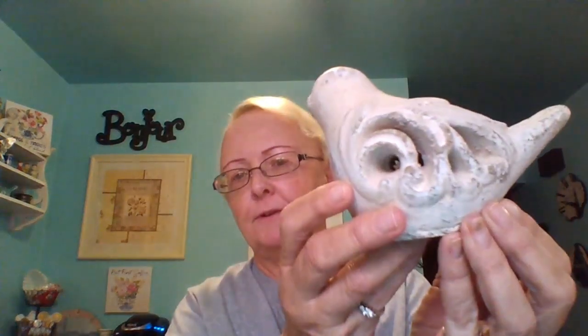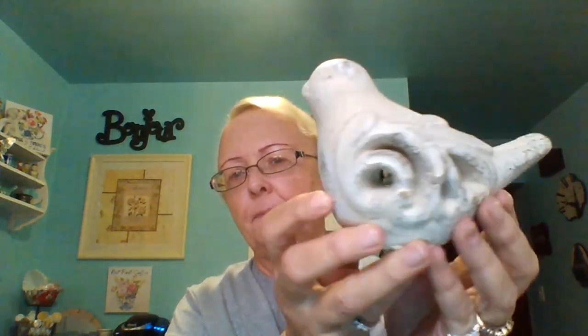Okay, first thing I picked up was this really cute little chippy cement bird. He'll go perfect in my decor. And I paid 99 cents for him. I don't know if I can show you that little tag or not, but there it is. And it says 99 cents. And he's cute.